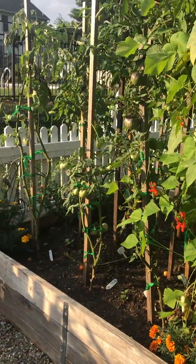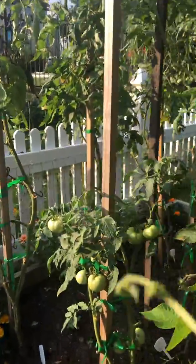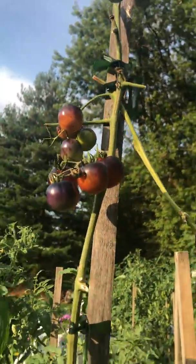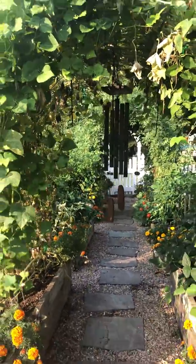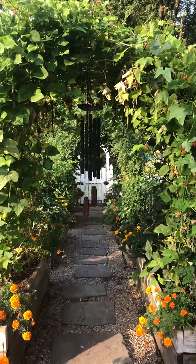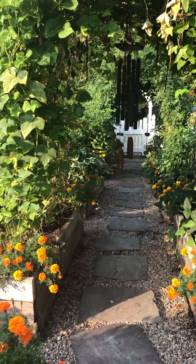Just a little bit more of the determinate tomatoes. Really pretty in the sunlight. These are very pretty too. The speckles, if you can see. There you go, good shot. So I really enjoy, I think it was maybe $25 per cattle panel. And I just love looking at these archways when I come into the garden with my wind chimes, and it's just very fairy tale-like to me. I just really enjoy it.